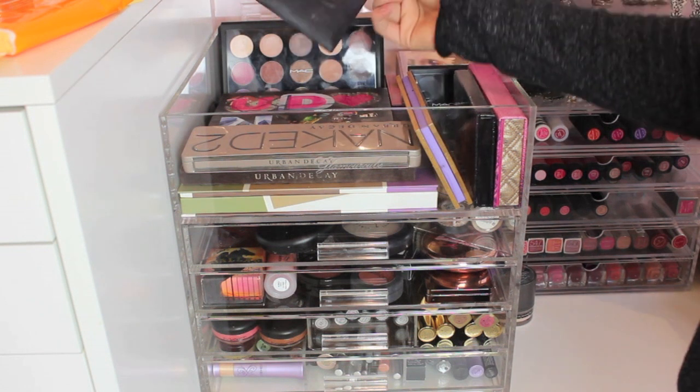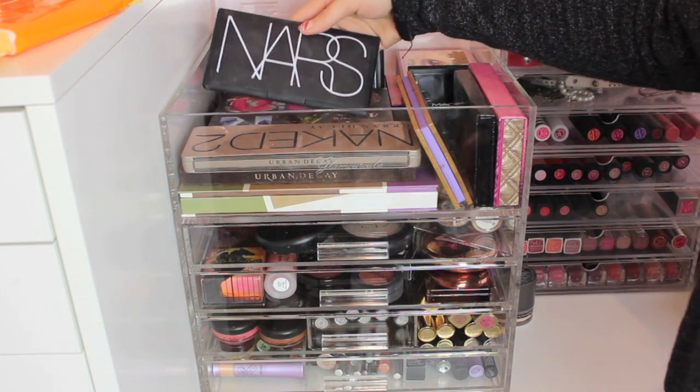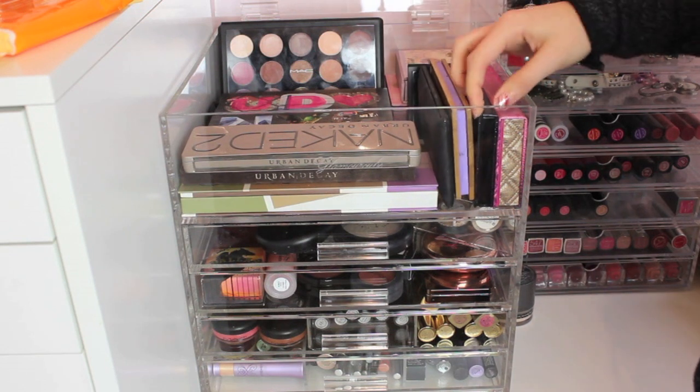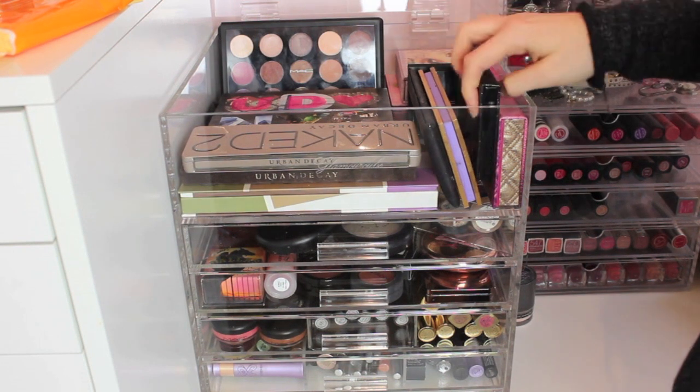I don't know what palette this was called. It's what I got at IMATS, which was a crazy bargain. It was like £15 or something mad. That's a NARS eyeshadow, blusher, lip palette. The Sustainable palette from Urban Decay. Is it called Black palette? Yeah, the Black palette from Urban Decay.